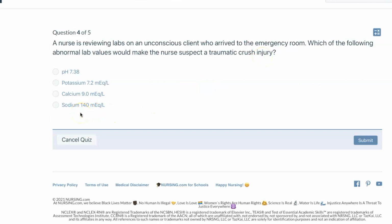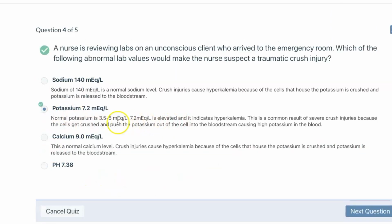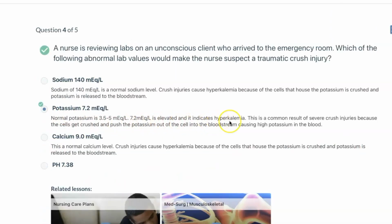Normal sodium is around 135 to 145. pH is around 7.35 to 7.45. Potassium is 3.5 to 5. So with the potassium being elevated indicates hyperkalemia. This is a common result of severe crush injuries because the cells get crushed and push the potassium out of the cell into the bloodstream, causing high potassium in the blood. And 9 is a normal calcium level.